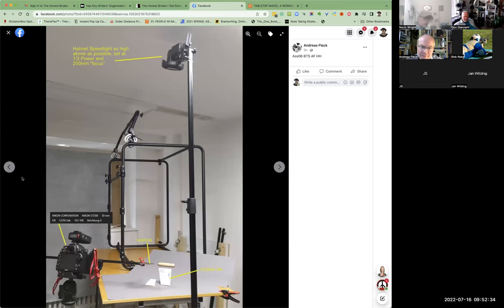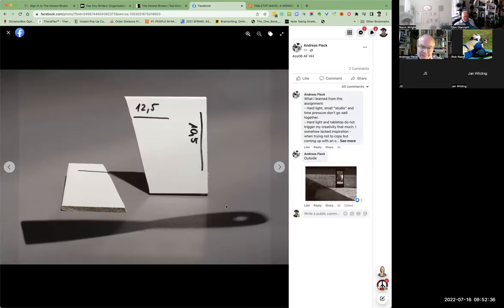Oh, okay. So we're only seeing the shadow of this. And what is this material? What are we doing here? That's a broken tile from a bathroom. And I kind of wanted to tell a story that you need to fix the broken tile, you know? Okay.